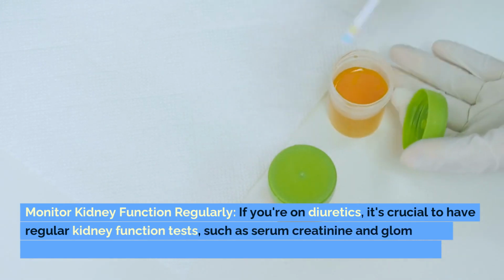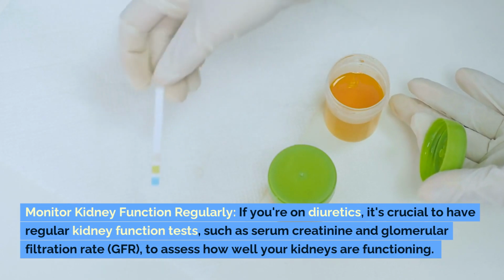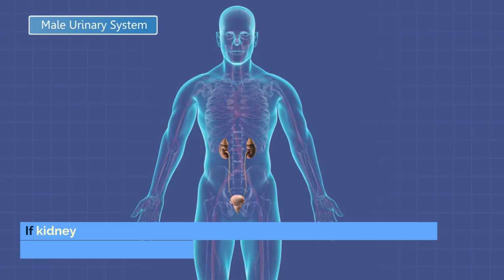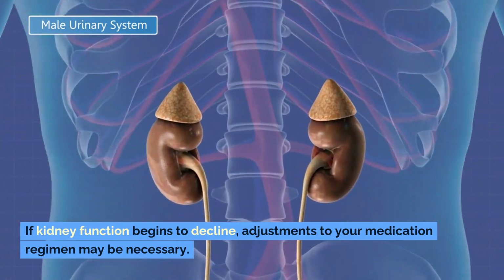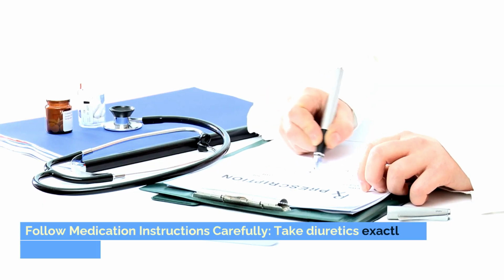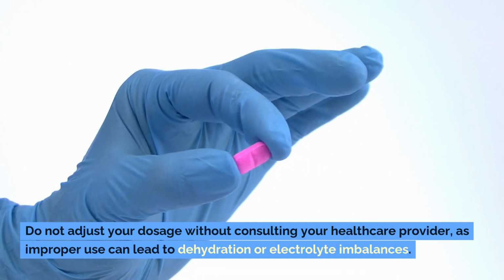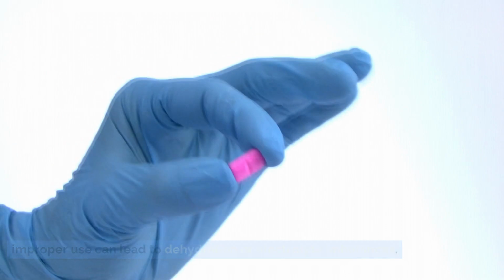If you're on diuretics, it's crucial to have regular kidney function tests, such as serum creatinine and glomerular filtration rate, GFR, to assess how well your kidneys are functioning. If kidney function begins to decline, adjustments to your medication regimen may be necessary. Follow medication instructions carefully. Take diuretics exactly as prescribed. Do not adjust your dosage without consulting your healthcare provider, as improper use can lead to dehydration or electrolyte imbalances.